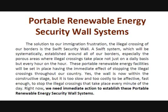These portable renewable energy facilities will be set in place, having the immediate effect of stopping the illegal crossings throughout our country. Yes, the wall is now within the constructive stages, but it is too slow and too costly to be effective, not fast enough to stop the illegal crossings that take place seemingly every minute of the day. Right now, we need immediate action to establish these portable renewable energy security wall systems.